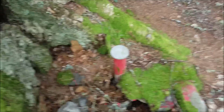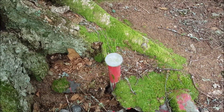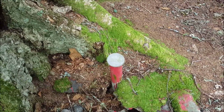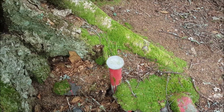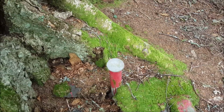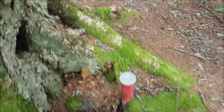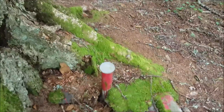The summit marker for Point Misery, another summit conquered. This is right around 5,700 feet, just under it, and it's about 30 feet off of the trails. Definitely the easiest of the off-trail summits.